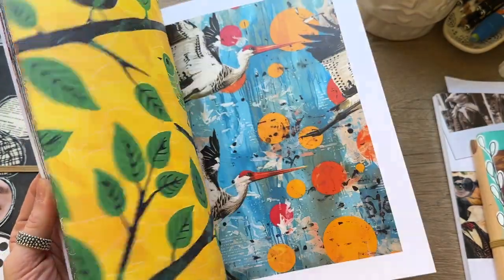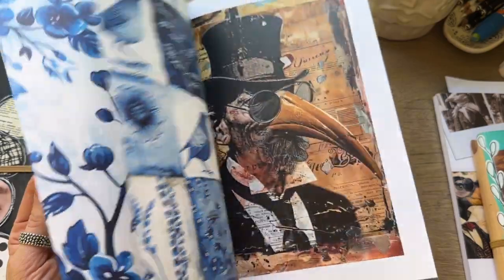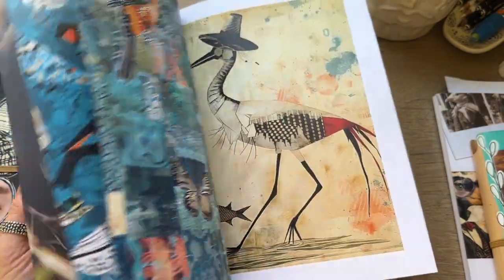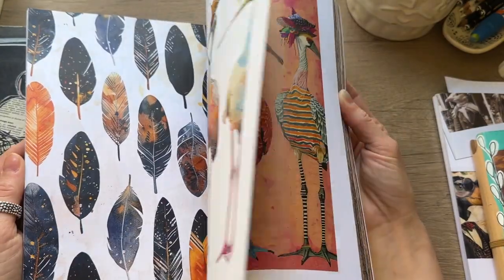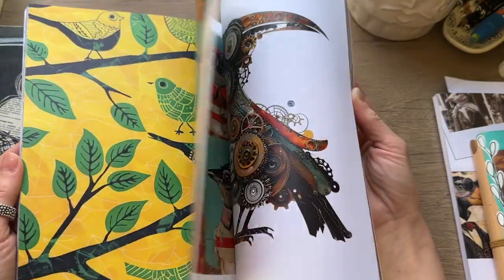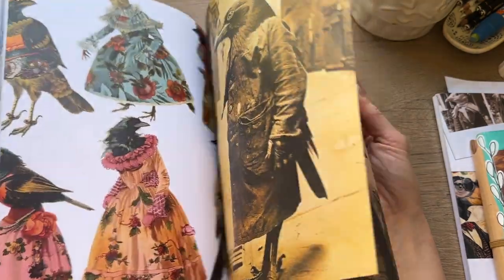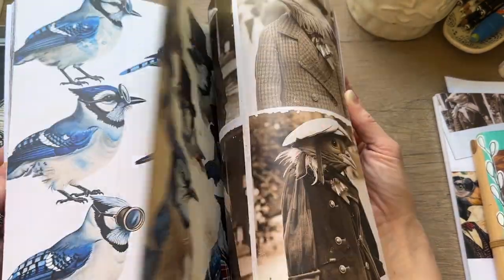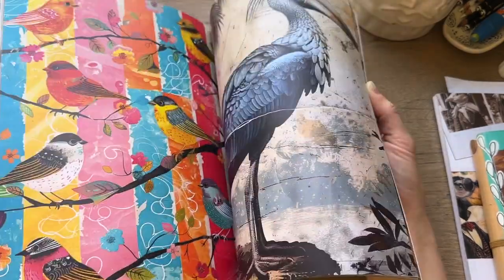She does all the work. I just did the curation, in terms of like, hey, let's put this in there, let's put that. But what a beautiful job she did. I am in love with this book. It's super cute. I am truly a bird nerd, and that's why I was like, we have to call it Bird Nerds.